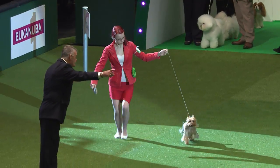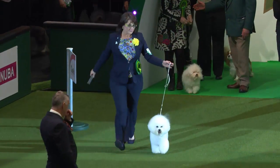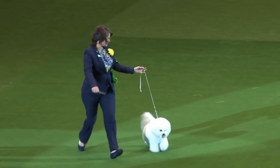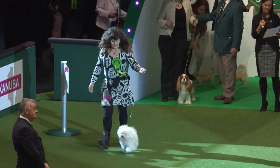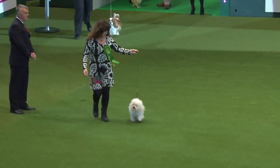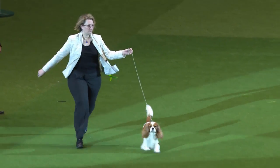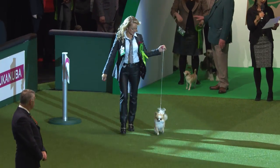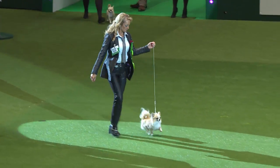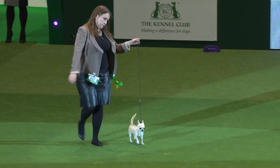Following into the ring, the second of our toy breeds, the Australian Silky Terrier. And here's the Bichon Frise strutting his stuff. The Bolognese. The Cavalier King Charles Spaniel. Here comes big cheers for the Cavalier King Charles Spaniel of Blenheim. The long-coated Chihuahua, the first of the two Chihuahuas. The smooth-coated Chihuahua, full of cheekiness.